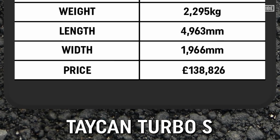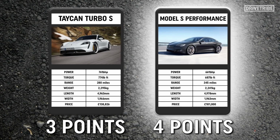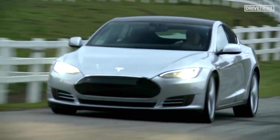Price. £138,826 for the Taycan Turbo S versus £101,000 for the Tesla, a substantial victory for the American car. So on paper, you could say the title goes to the Tesla, but wait, there's more to it than that.